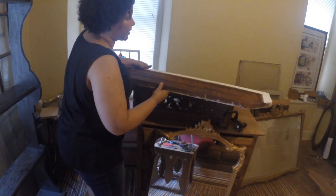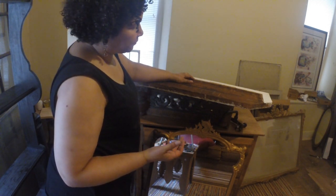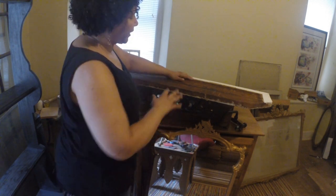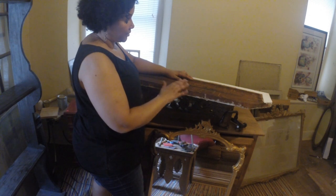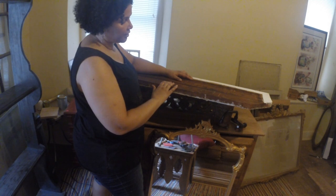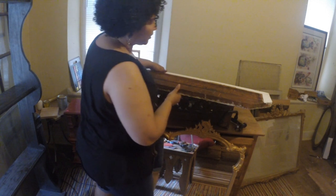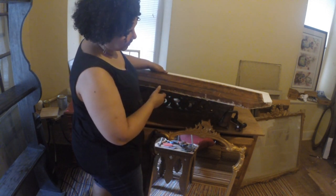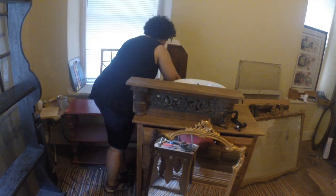And I'm going to take the paint off. Since it's such a small piece, I'll probably just sand off the paint here, I'm thinking. But I really like the way this looks underneath, and I'm hoping I can get to something kind of like this on the top. I may have to put a coat of stain on here to get back to a nice rich tone like this. But I want it to look distressed, and I think I can accomplish that with this same piece of wood.